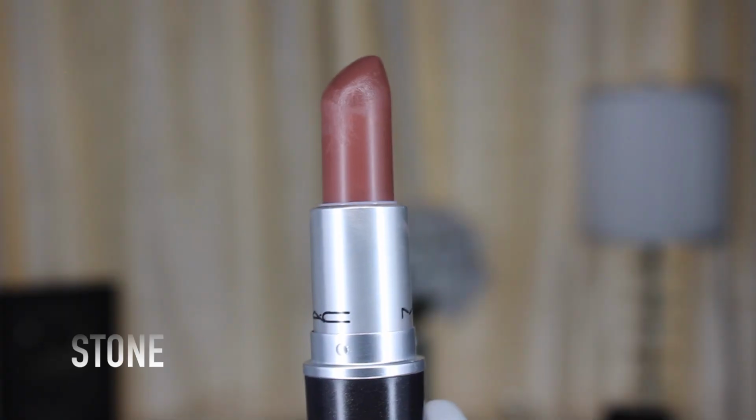So love this. Okay, so the next lipstick I have to mention is the color Stone, and this is a more recent favorite of mine. I think I mentioned this in our June favorites. But I like to pair this with Chestnut lip liner as well. I'm telling y'all, you need to get your hands on that lip liner.